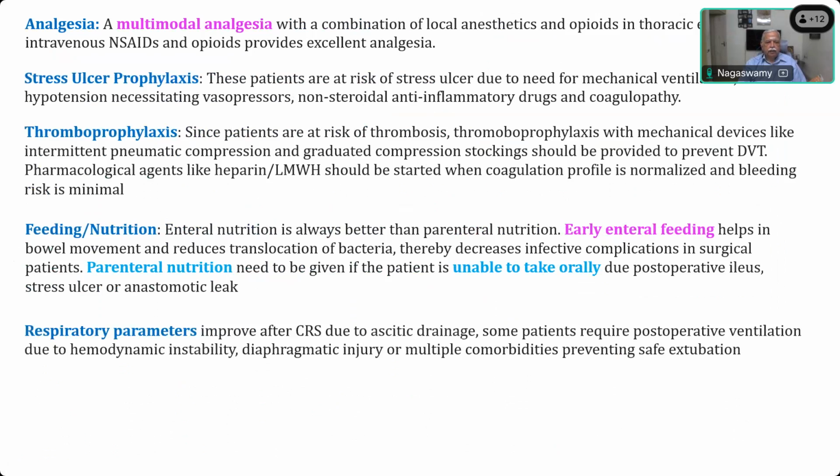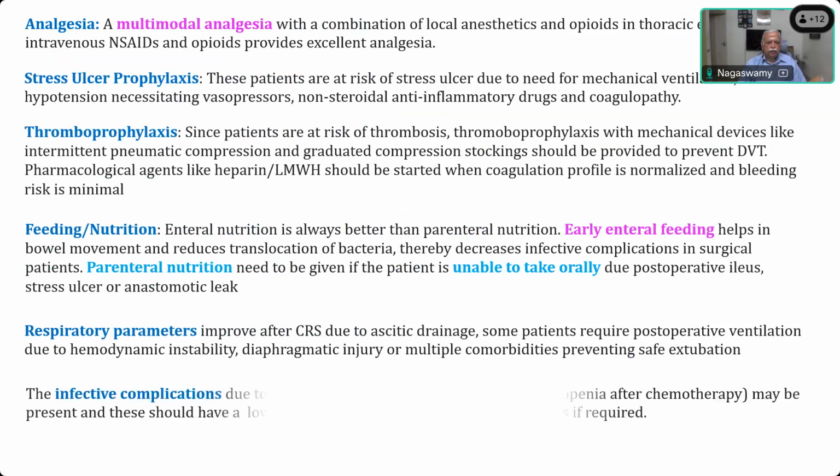And respiratory parameters should improve after cytoreductive surgery and ascitic drainage because the abdominal distension is reduced. Many patients may require a few hours of post-operative ventilation due to hemodynamic instability that can happen, or because of diaphragmatic injury or multiple comorbidities preventing safe extubation.